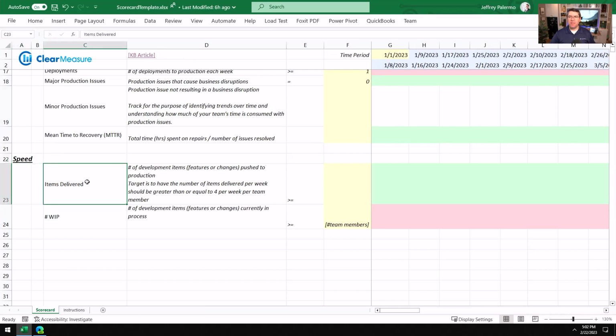First is items delivered. That's really the number of development items, that features or changes that are pushed into production each week. And then work in process, the number of development items that are currently in the process from being prioritized and say, hey, we're going to work on this, but they're not yet in production. Now, because we're tracking a new value every week, a new number in each of these measures every week, we know the cycle time by comparing the number of items in process and the items delivered per week.